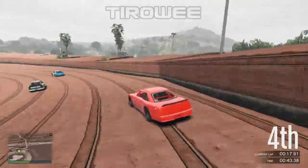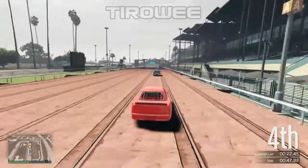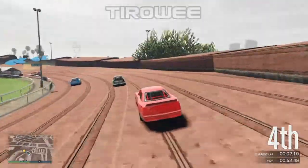There's still quite a bit of time to go, just understeering. There's so much understeer in this NASCAR. I mean, what do you expect? It's a NASCAR. It's not going to be the grippiest car in the world, is it? Now gaining in position, trying to get back into the podium positions.